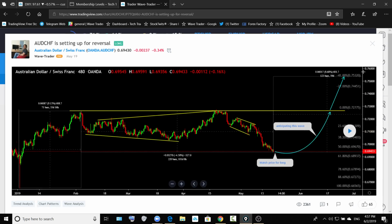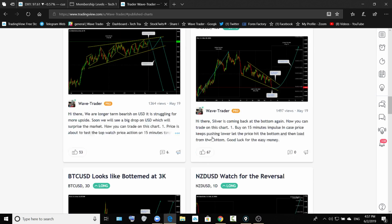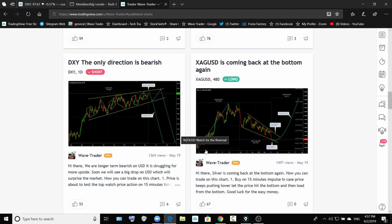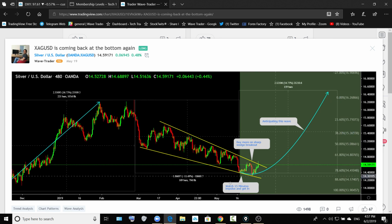All right. So now let's look at the setups which I have posted on TradingView first of all, and some updates on these setups. So let's start from the silver. Okay, so silver is sitting at the bottom, and last week we were anticipating this move to happen. We are already long on this silver from the bottom, and we are looking for silver to continue to go higher.